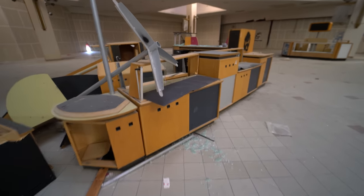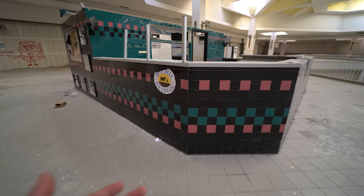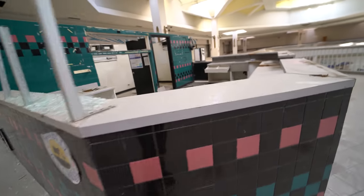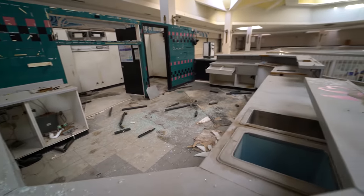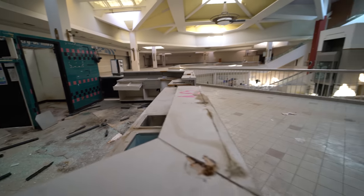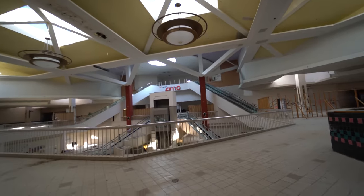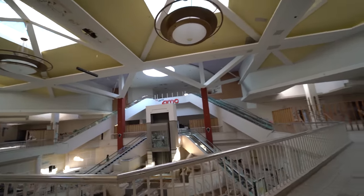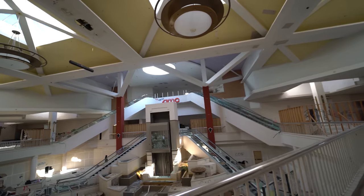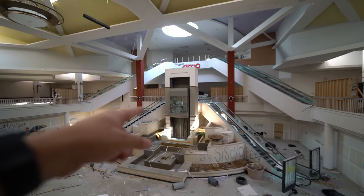You just have your, you know, various vendor booths. Looks like that used to be a Bluebell ice cream. Just the looks of them, you know. Pretty dang amazing. Now completely abandoned in this desolate mall now. Oh, look at that. It's an abandoned AMC theaters. We're definitely gonna check that out later. But look at the elevator cart, just stuck kind of midway.